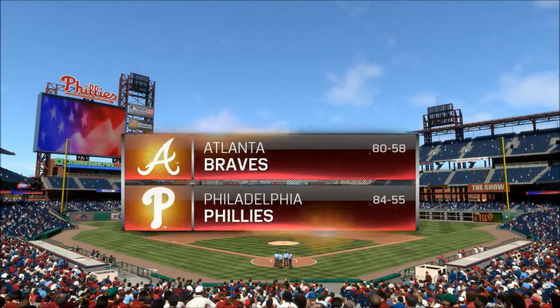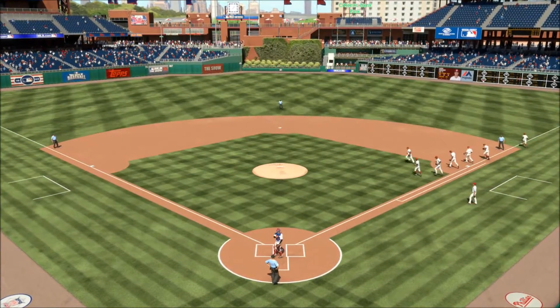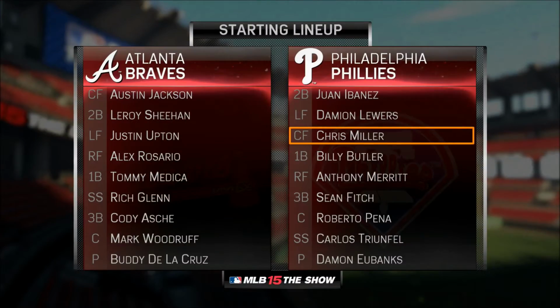From the city of brotherly love, MLB The Show has baseball. And before we close in on first pitch, a look at the starting lineups here for the finale.